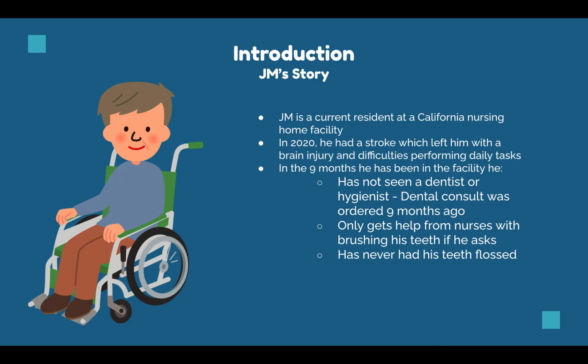So I want to start off with a little story. JM is a current resident at a California nursing home facility. In 2020, he had a stroke which left him with a brain injury and difficulties performing daily tasks such as brushing and flossing his teeth. In the 9 months that he has been in the facility, he has not seen a dentist or a hygienist, even though a dental consult was ordered for him upon admission into the facility, and he only gets help from nurses with brushing his teeth if he asks. And in the 9 months that he has been there, he has never had his teeth flossed.